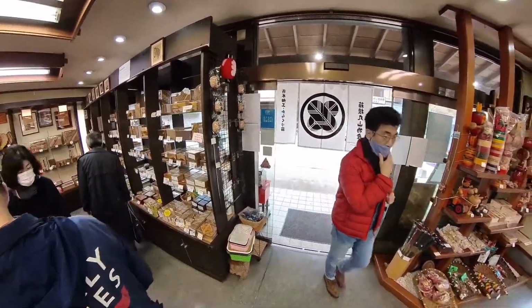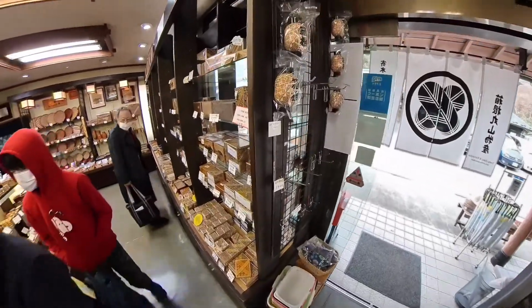This is one of the workshops near Hakone checkpoint. Inside, there are varieties of boxes of all sizes, beautifully decorated with yosegi.